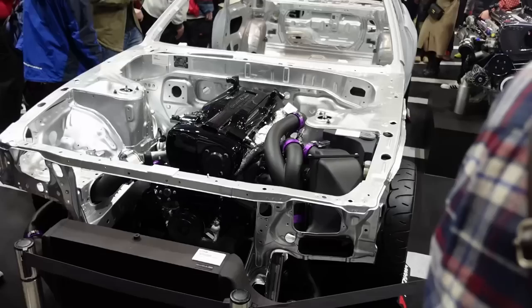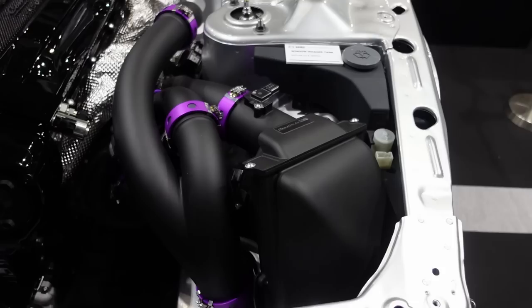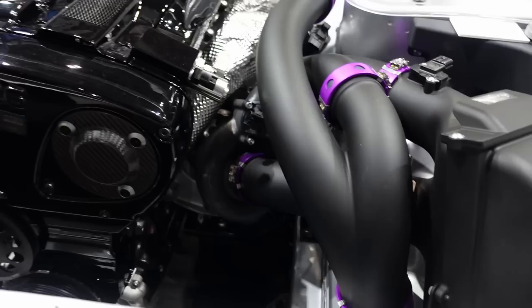So this is a BNR32 shell. On the valve cover, cam cover, it says complete by HKS, Advanced Heritage. They have an HKS intercooler, beautiful, a super high-end airbox setup. That's beautiful. HKS twins tucked under there. Oh, and then the delete for the cam sensor, crank angle sensor, cam angle sensor.